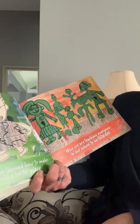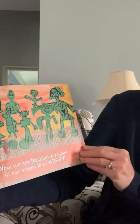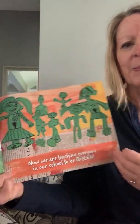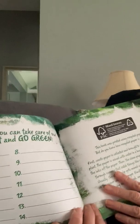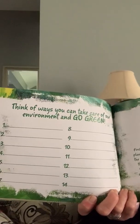Our class has learned how to make the world a better place. Now we are teaching everyone in our school to be green. And at the very back it says, think of ways you can take care of our environment and go green. So your teachers will be looking for your responses. Think about how you can do something to go green. Maybe it's something you're already doing, and then you could also think of something new. Maybe it's an idea that you got from this book. Our class is going green.